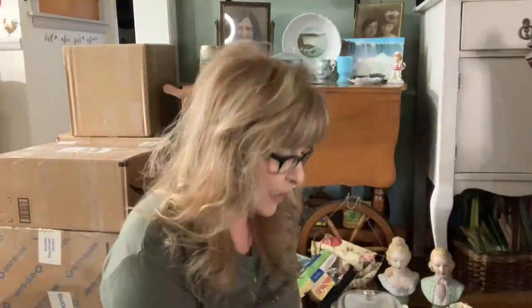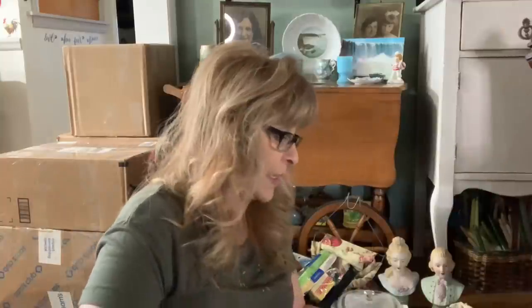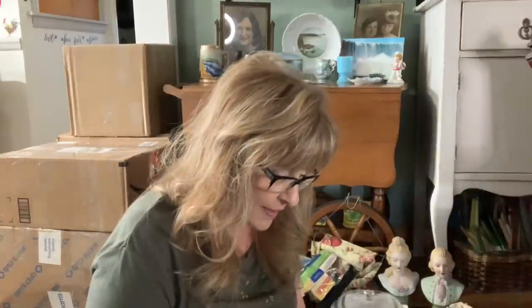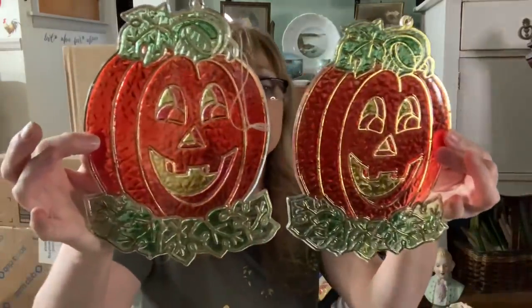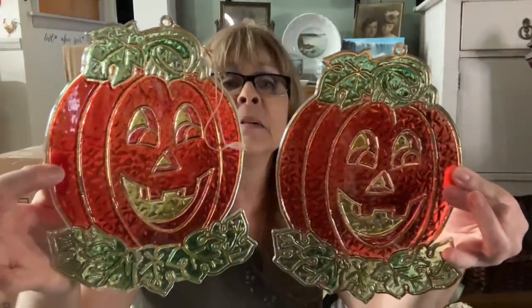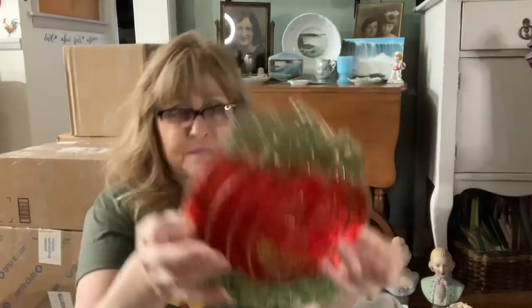Then I got two Halloween decorations. Not vintage, really, but this one's got some tape on there. Get that off. Two Suncatcher pumpkins. I love these. So we got those.